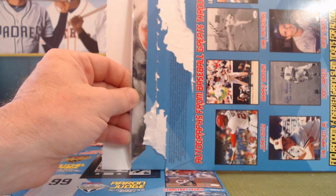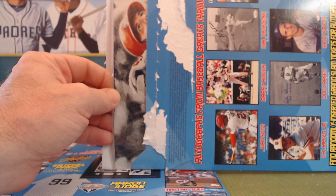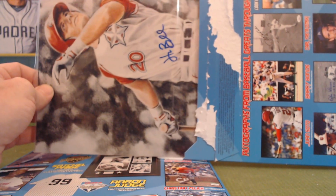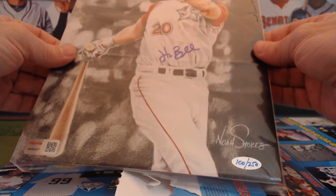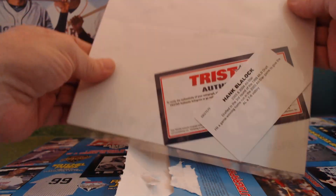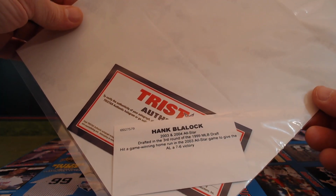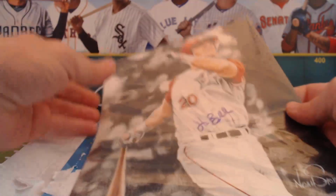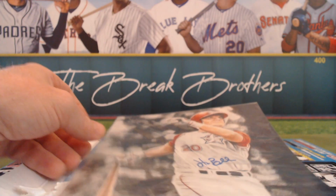Good luck, everybody. And it looks like we've got an orange helmet or a red helmet. We've got a follow through there. Hank Blaylock, I'm guessing? Is that what that is? It is. That's a Hank Blaylock. Would that be Texas, I think? I'm going to check. I want to say that's probably going to be Texas. Hank Blaylock. Double check here, guys.